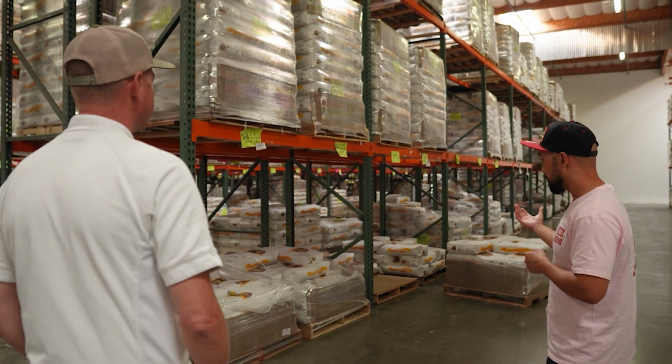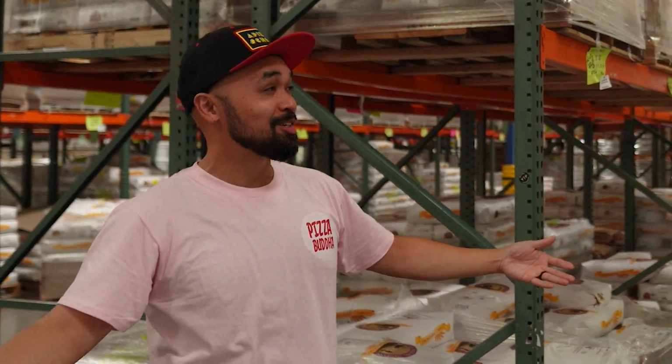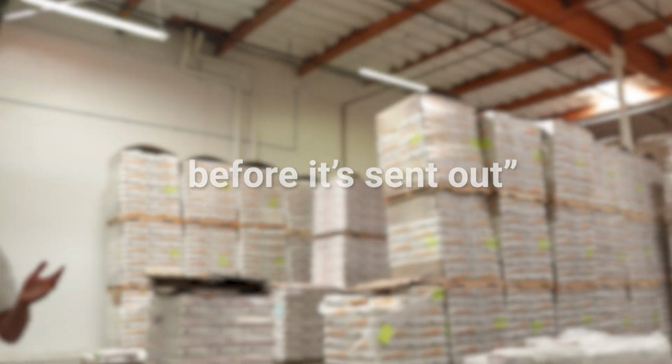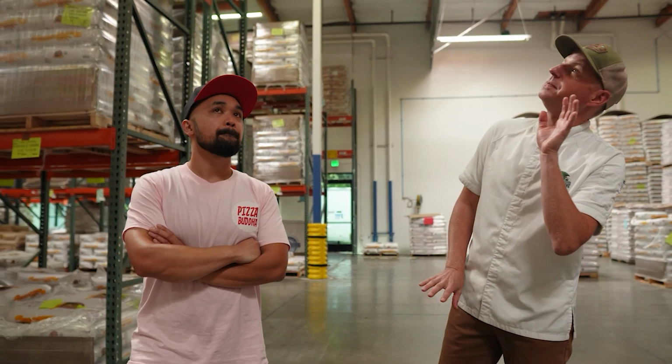So we're in Central Milling, the warehouse where you keep all your flour. Is there anything like, aside from the fact that it looks like a Costco? Oh, this is our baby warehouse. It's a baby warehouse. Yeah. There's flour that's being aged before it's sent out. Okay, aged. It's not like a fine wine. So is it temperature controlled? Yes, and you want it to be this temperature right here. Well, this one is insulated. I wouldn't call this one temperature controlled. Our one up in Utah is temperature controlled.